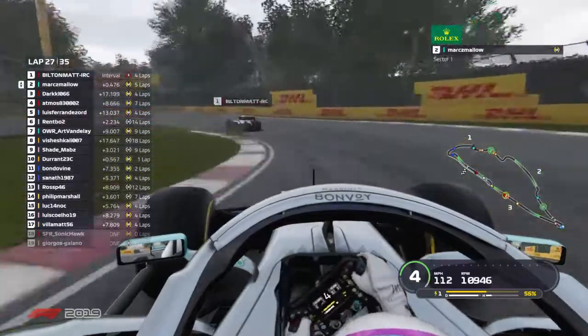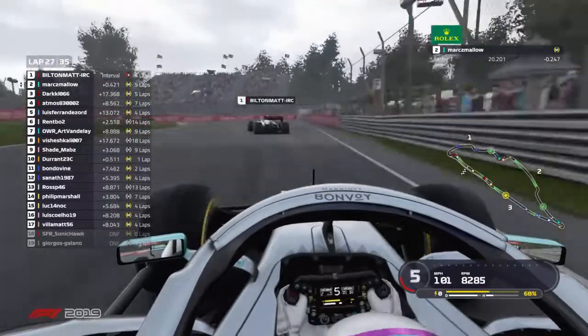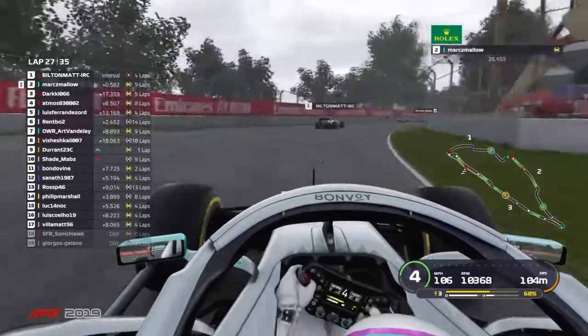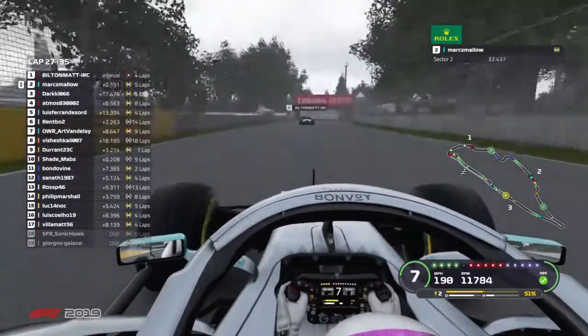8 laps to go of the race, and it could come down to penalties. I think it will come down to penalties. Over to you, Jeff. Oh yeah, I agree. I think it'll come down to penalties. Bilton Matt picked up a lot of penalties, and Marks Mello has as well, along with a lot of the other drivers in the race.